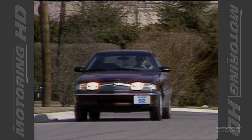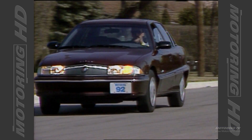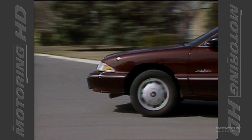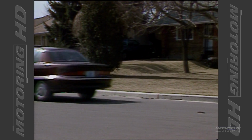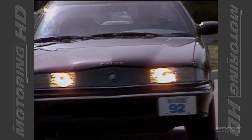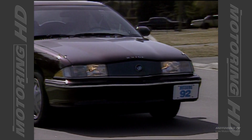Buick designers suggest that new Skylark's styling will attract younger buyers into their showrooms. That may well be true because the rear three-quarter and side profiles are actually quite attractive. But the front end, well, that's another thing. It reminded me of Pinocchio's nose because it seemed to grow, and I don't mean on you.